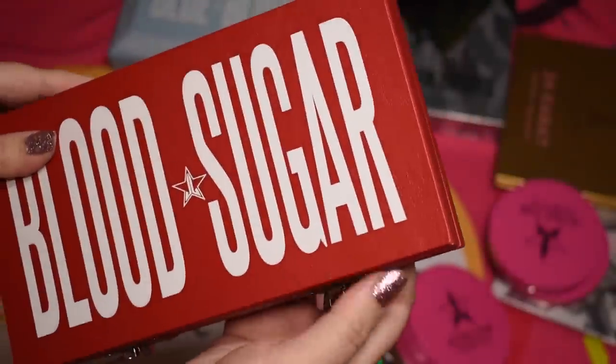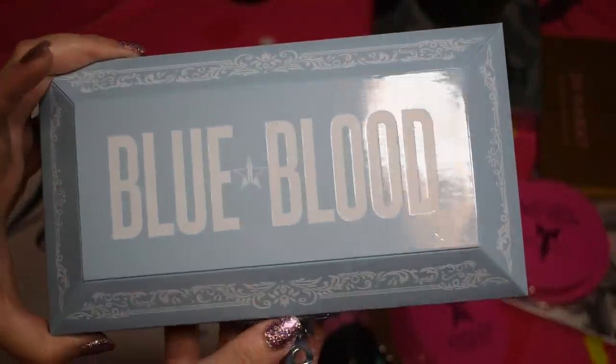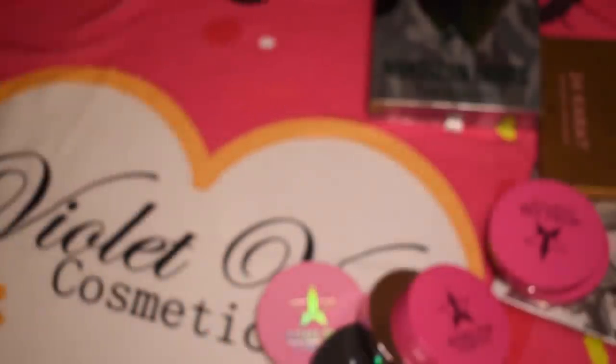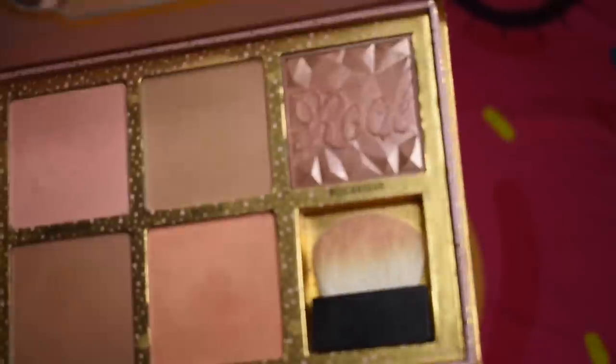And that's Blood Sugar. And the Blue Blood. If you like blues, this is a good one. I have a few more cheek palettes from Benefit here. I buy these almost every year.